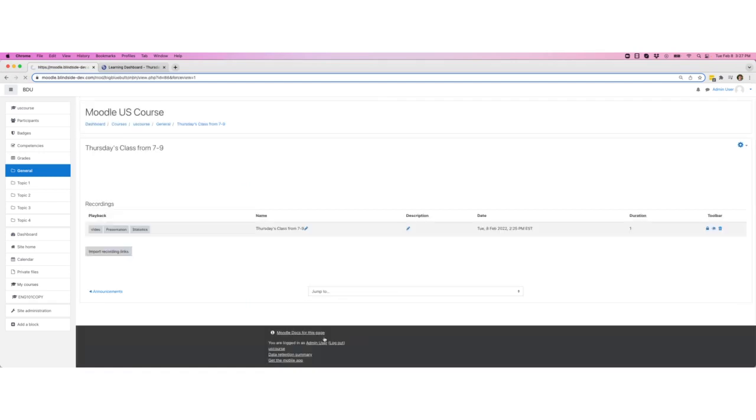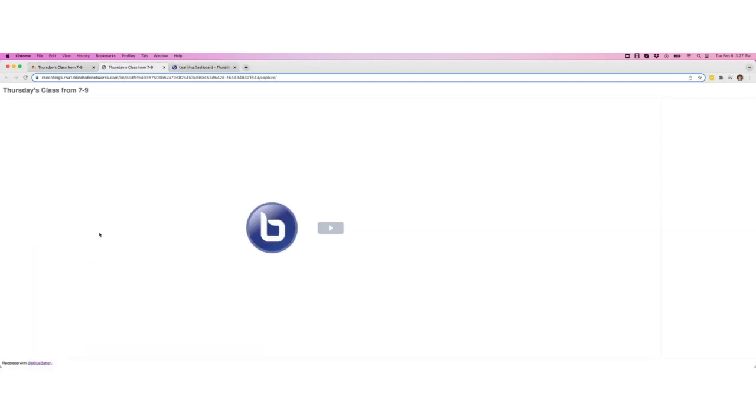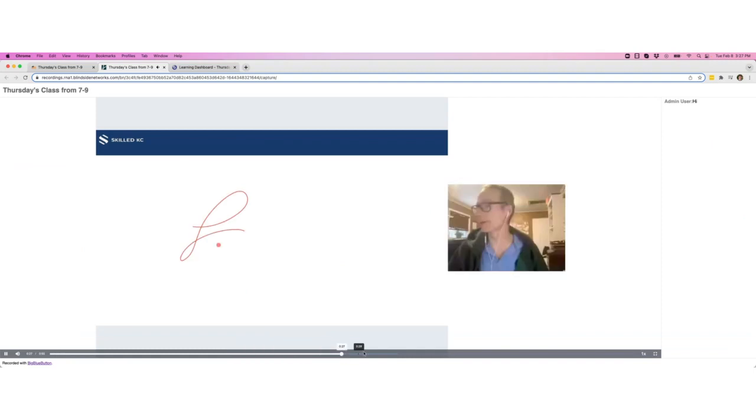So let's say I go back and save and display it, and in moments, the recording is already visible. This is like a premium feature of your account, which I'll talk about in a moment. There's a video file of the recording. So you can see it. There we are.